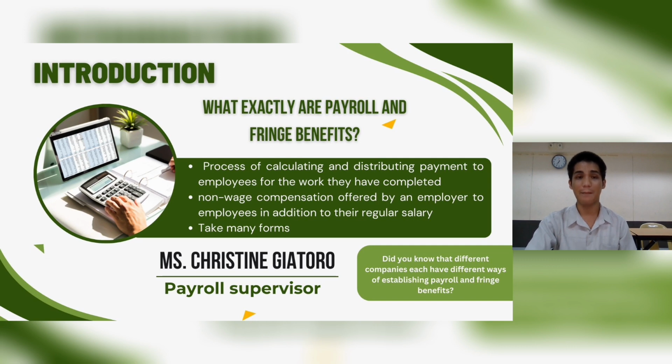For employers, payroll and fringe benefits are essential for attracting and retaining talented employees. Competitive compensation and benefits packages can help differentiate the company from competitors and create a positive employer brand. Accurate and timely payroll processing can also help ensure compliance with labor laws and regulations, avoiding costly penalties and legal disputes. So, how are they administered?